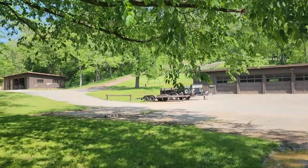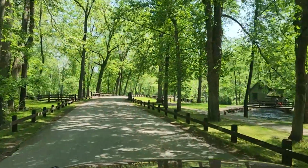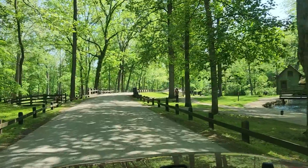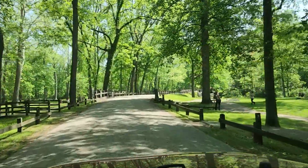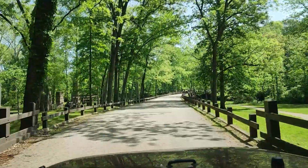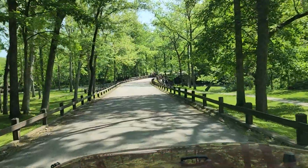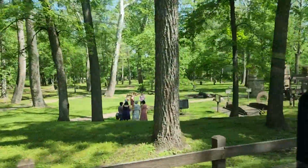All right, we're going to go over and see what we can find out about showing you the camper. We're just going to video as we go through here. We decided before we get to the campground part, we're going to turn where the fishermen fish. Everybody's getting their pictures taken.